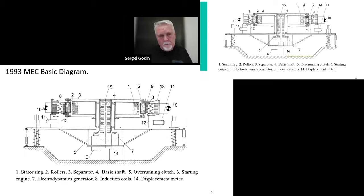The platform was loaded with normal weight. This sensor's response looked in such a way that it was possible to determine how much the weight of the machine changes during its operation.